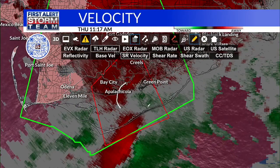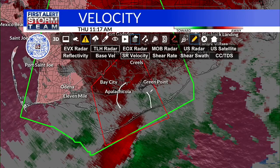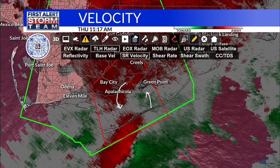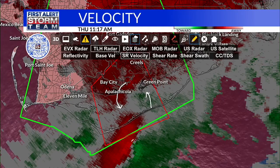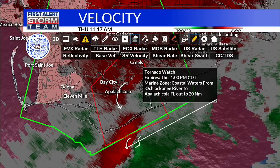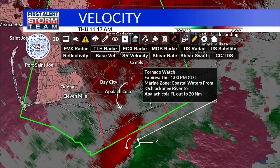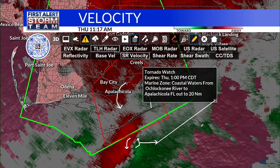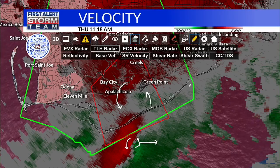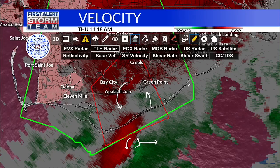So this is the area of significance right between Apalachicola and, yeah, we'll move that box away, Greenpoint as well. So if you are in this area, it still has the potential for producing a tornado, although unlikely right now, but we're still watching this. And just on the back end where Ross is kind of pointing that out, that's our next area of tight circulation, a little bit better than the one ahead in the box of concern, the box of where that tornado warning actually is. So that looks like on the back end of things, just on the coastal side, offshore there, that looks like it's going to be continuing to push offshore.